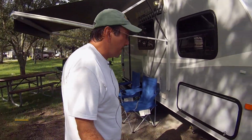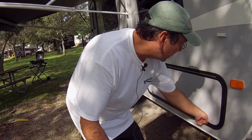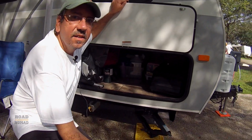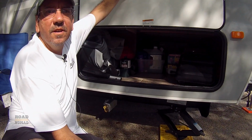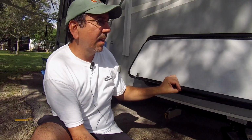And the first really nice thing about this RV that I like is the huge basement. Take a look at that inside. I have a lot of junk and I still have room for my Weber grill and a lot more stuff.